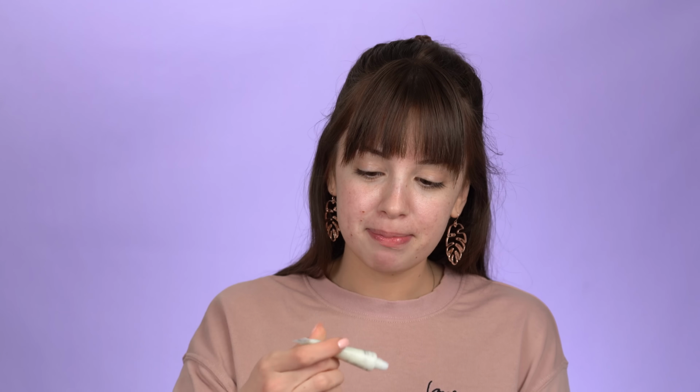Always starting off with some lip balm. This is the Lana Lips Lemonade Lip Treatment. Guys, I love this. It's wonderful. It smells like lemons, and I like that it keeps my lips moisturized throughout the day.